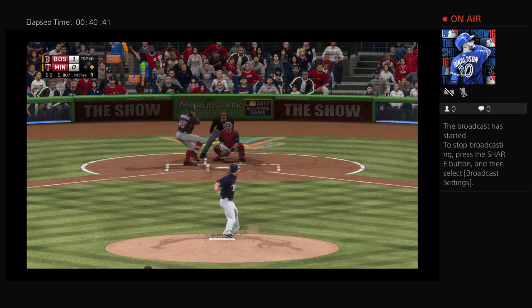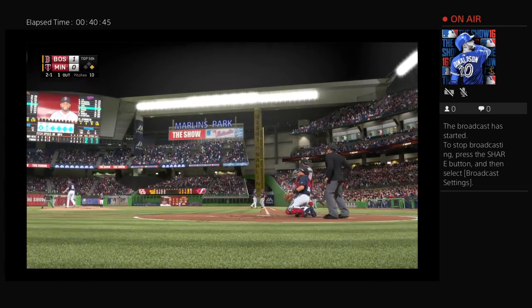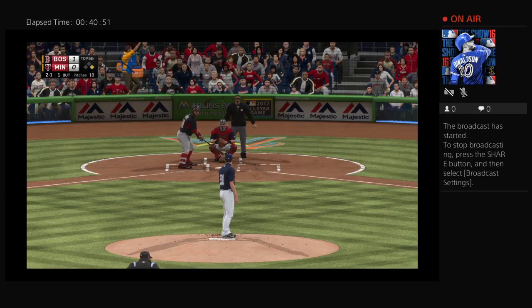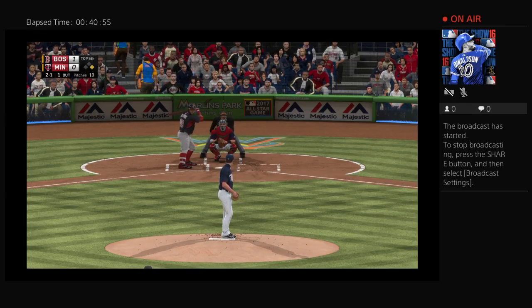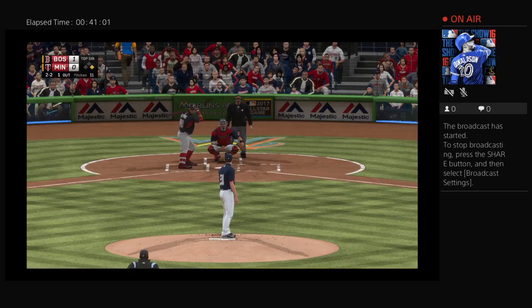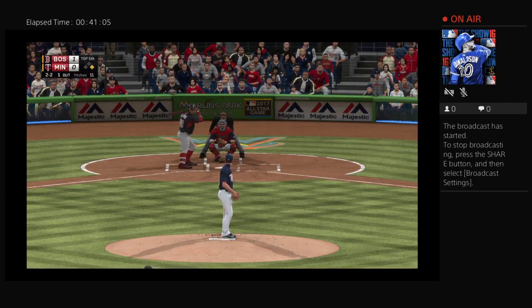Here's the 1-1 delivery. A little bit outside. 2-1. Tap foul at home plate. 1 run, 4 hits, and 1 error on the Boston line score.